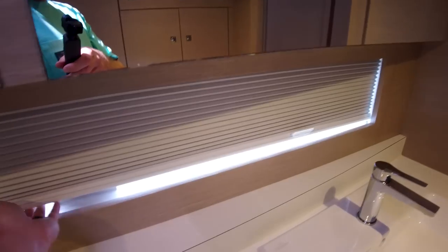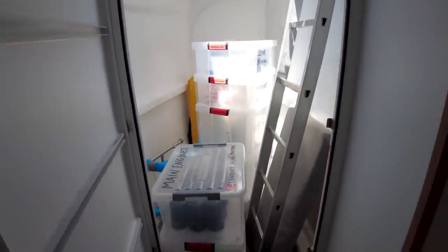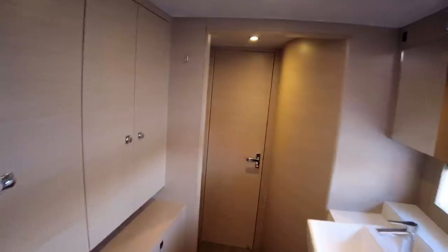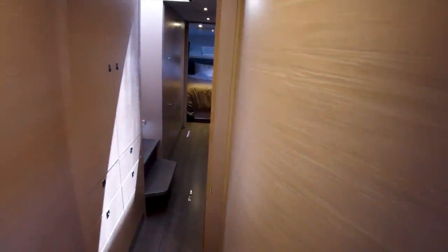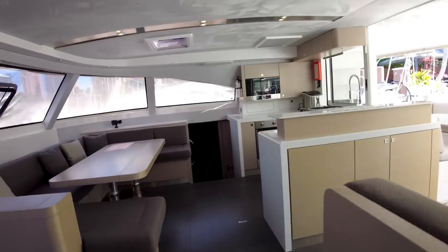Look at this, the shades are drawn, but continuing forward into the shower. Pull this open. Look at that, you've got access to the bow locker that we saw from the deck, which is just absolutely awesome. Going aft, and we're gonna go back over the bridge deck. That is an amazing, amazing owner's cabin.